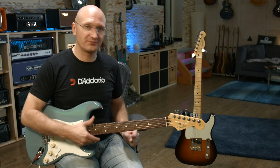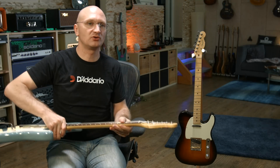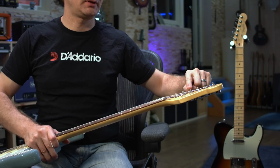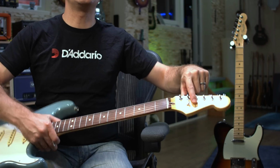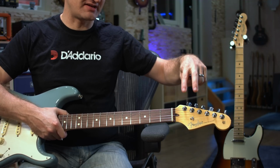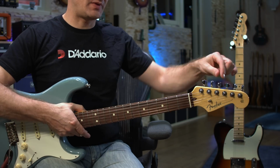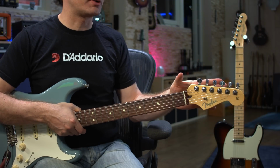Tuners in general, they are semi-staggered. Let's go to the guitar. So you can see that E and A are higher and the others are lower. You still need a string tree on the E and B string. So this is nice, semi-staggered. These are higher, these are all the same height but lower. The thing is, they don't work extremely well. They have some dead spots. They're not the smoothest, most perfect tuners.